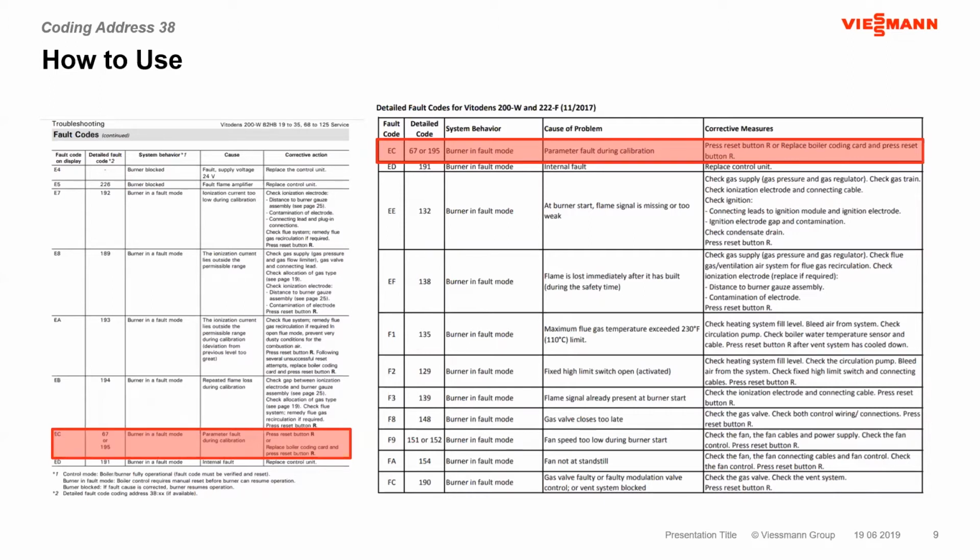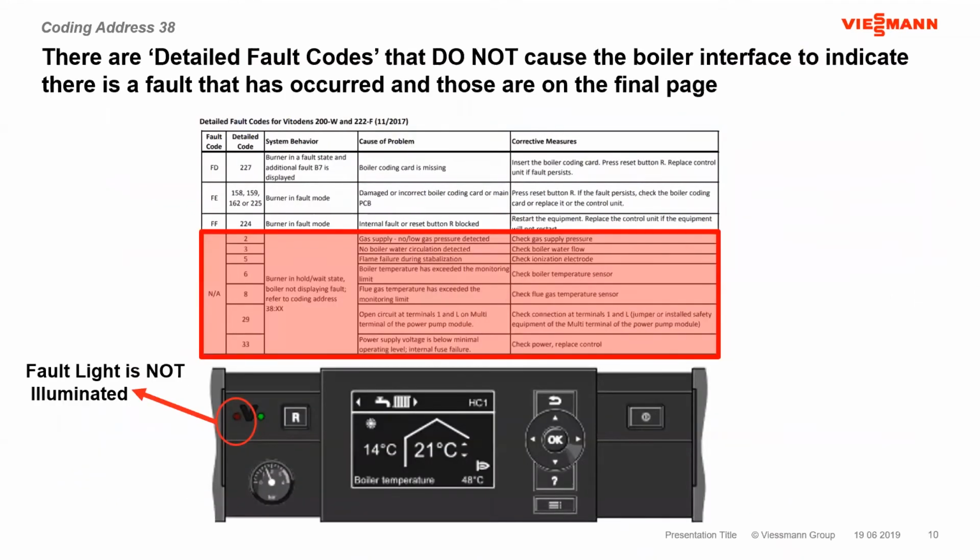So there's some of those areas in this where you see detailed fault codes that you'd want to have a look at. More specifically, what we're going to be dealing with here today as far as a topic is when that fault light is not illuminated. And there are some values of address 38 which you will not see the fault actually cause that red LED, that lamp, to light up, or you'll see a fault flashing on the screen. And those are highlighted here in red.